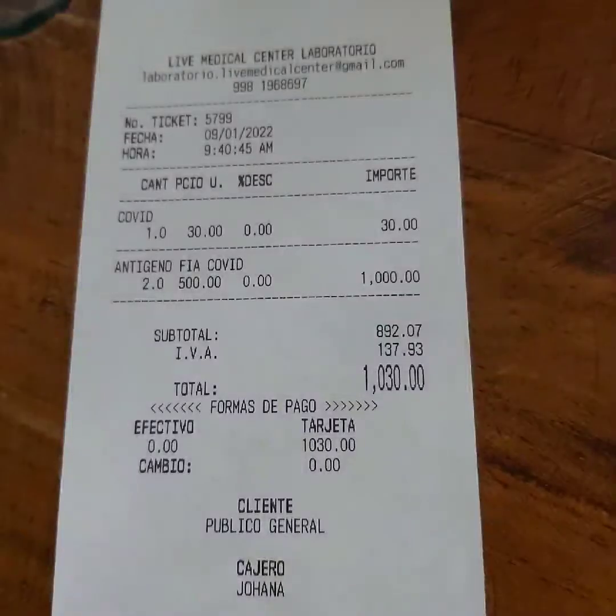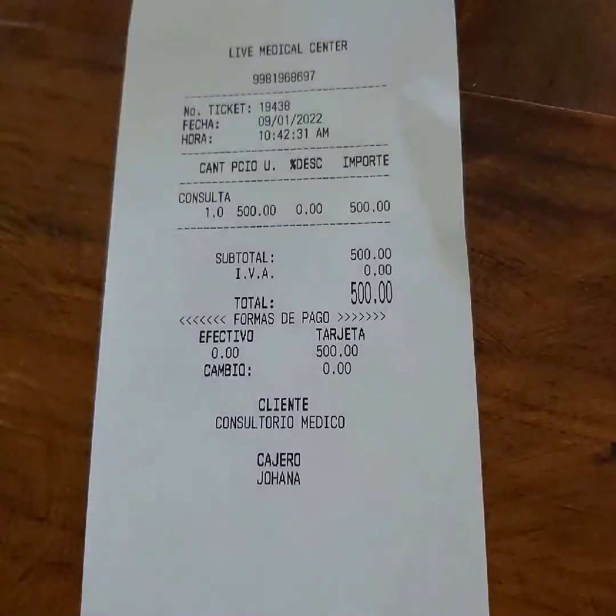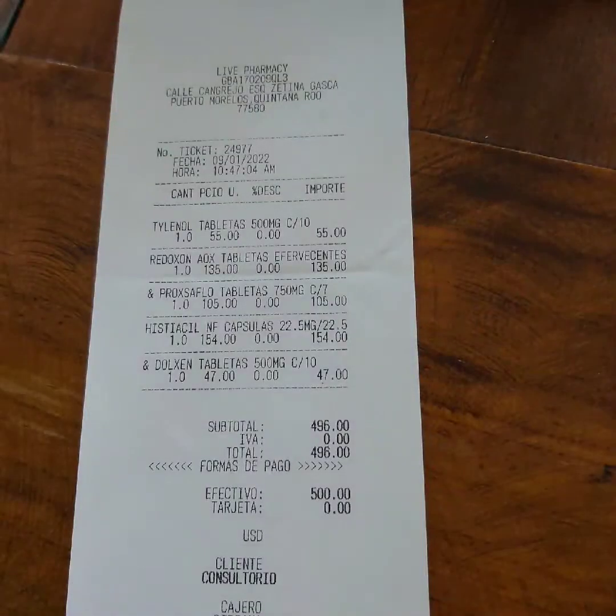Okay, now about costs. The COVID antigen tests are 500 pesos each, or $5.15 if you pay by credit card. This converted to $66 Canadian for the 2 tests. The consultation was 500 pesos, which works out to $32 Canadian. The pharmacy bill was also 500 pesos, so another $32.